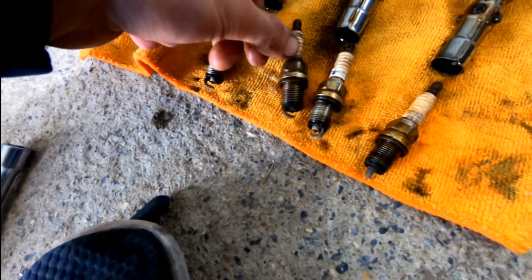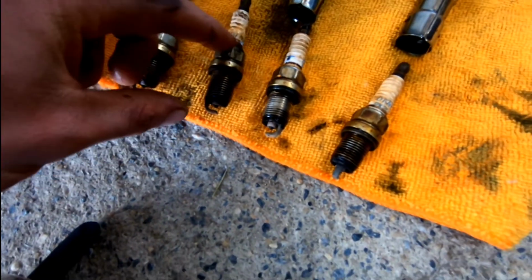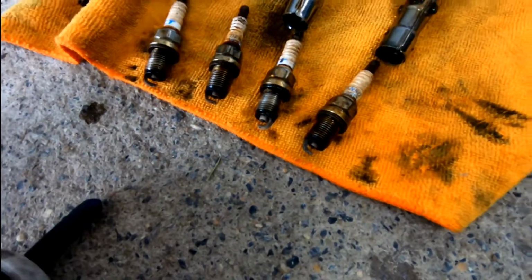Overall, considering I didn't touch them, they're not horrible. You guys can see definitely very oily. So yeah, definitely doing them. And also you guys can see the tips on there are not much of a tip anymore, and they got big gaps. So definitely gonna run and get some now. Gonna also run and get some gasket maker.